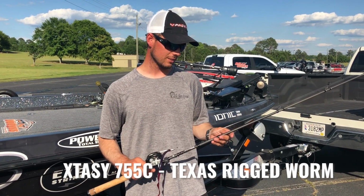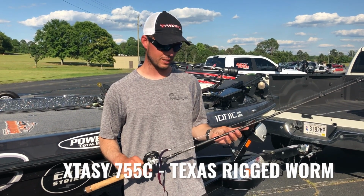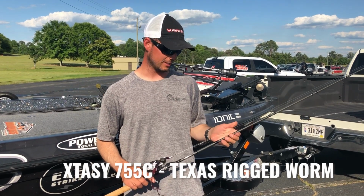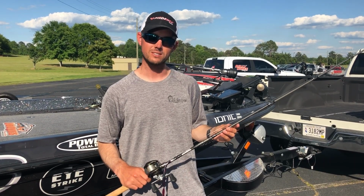This rod is so sensitive. I mean, you're not gonna miss a bite. You feel everything, every limb in that brush pile. It's unbelievable how sensitive this is. But this was really my main deal for the week, and if you're looking for a sensitive rod to fish deep brush piles in, you definitely need to check out the Ecstasy series, and 755C is a great one.